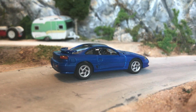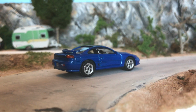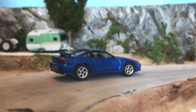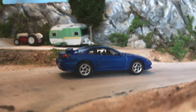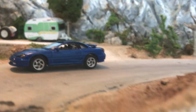This is the Autoworld Dodge Stealth, brand new casting, and the casting I think looks good. I don't like the way the stance looks on this, and it might be accurate. I don't know. It might be accurate. It just doesn't look good to me. It looks like a Johnny Lightning car with that stance.